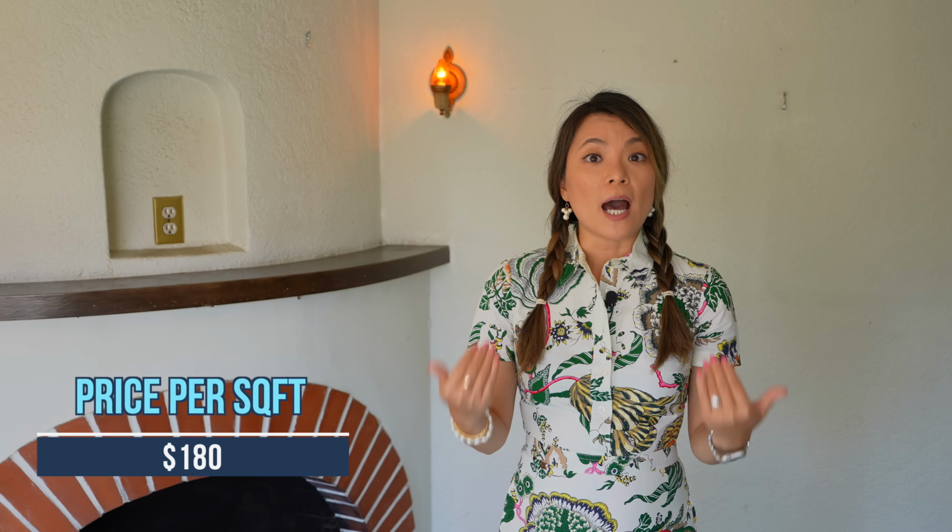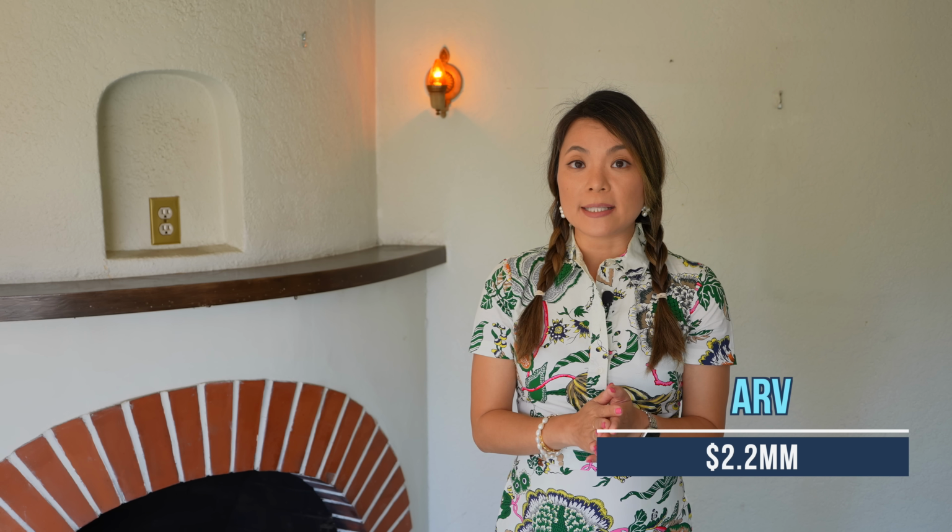The rehab cost here on this small flip is actually higher than the cost on a lot of my larger flips, and it came out to about $180 a square foot. The good thing is the ARV is about $2.2 million, so there's still a good margin of about $300,000.